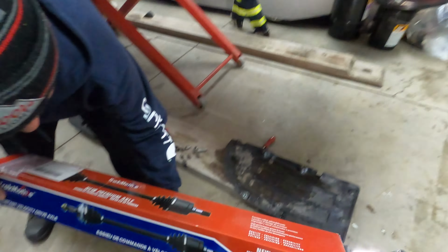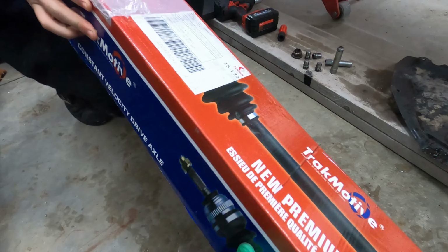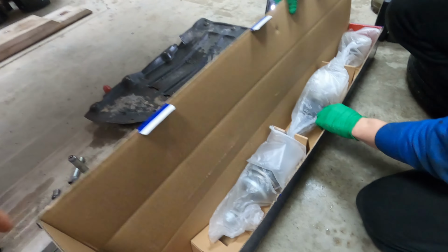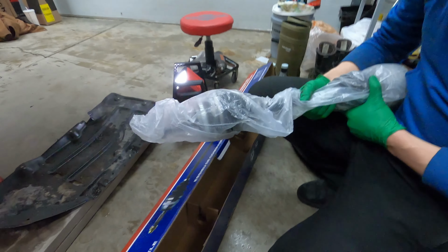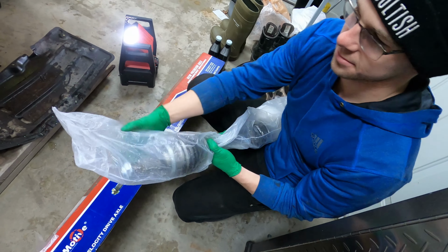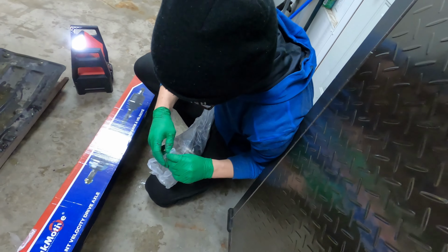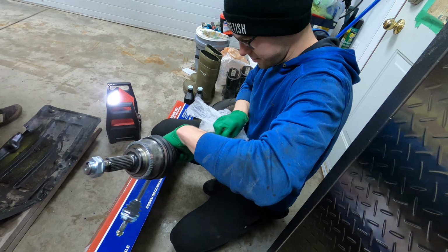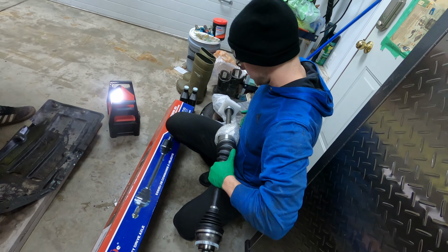Bring me thy new axle, boy. Where does it open? How many men does it take? Oh, here we go. Here, roll it on its side. Knows how to open a box. I do. There's no man tools involved with that, though. Yep, that's an axle.